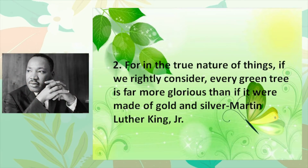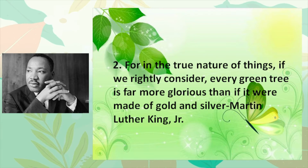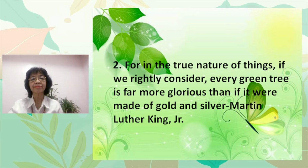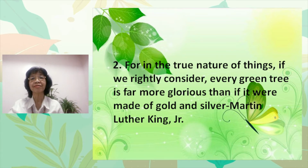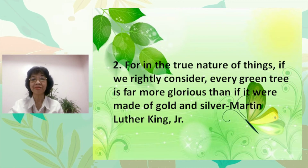Then number 2, this is from Martin Luther King Jr. He says, "For in the true nature of things, if we rightly consider, every green tree is far more glorious than if it were made of gold and silver." Beautiful. You can see the kind of person Martin Luther King is. The greenery is more important than gold and silver.